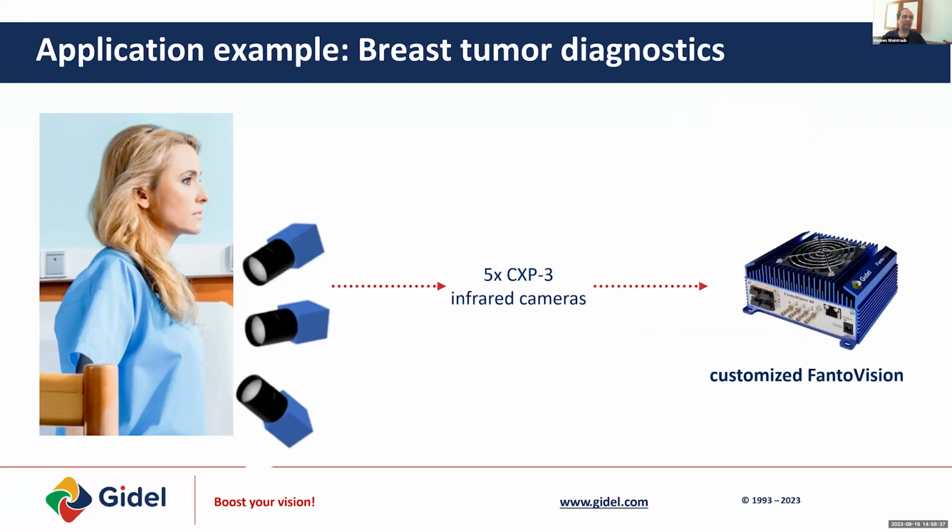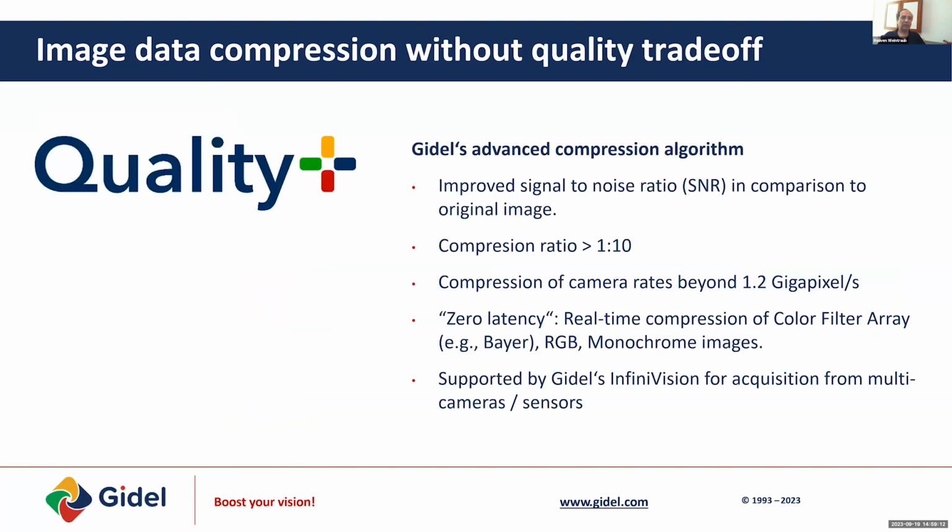In tumor diagnostics, you can take 5 or 6P cameras, infrared cameras, and make a small modification to the version to have a customized FantoVision, and instead of 4 interfaces to have 5 or 6 interfaces supporting this solution to grab and send and do either local AI or remote AI as a solution.